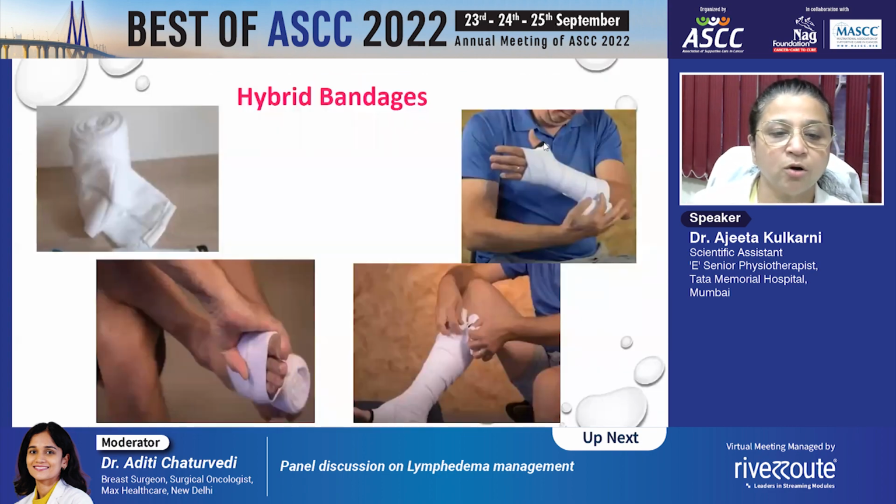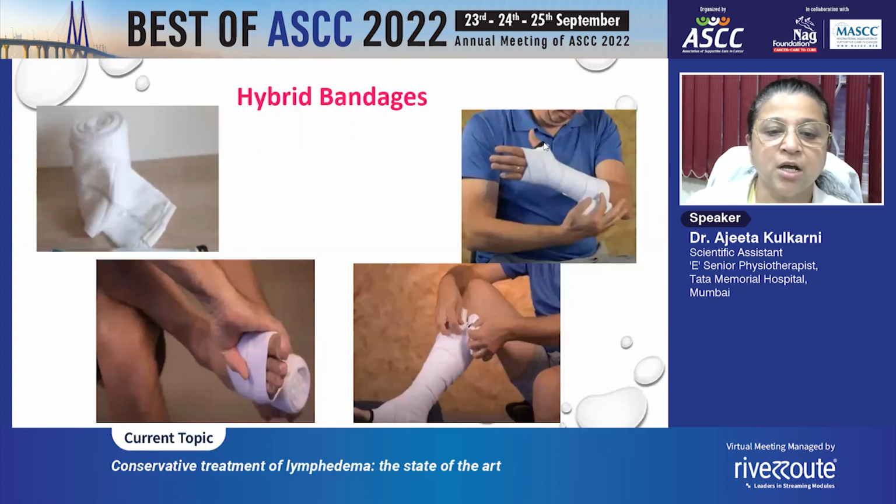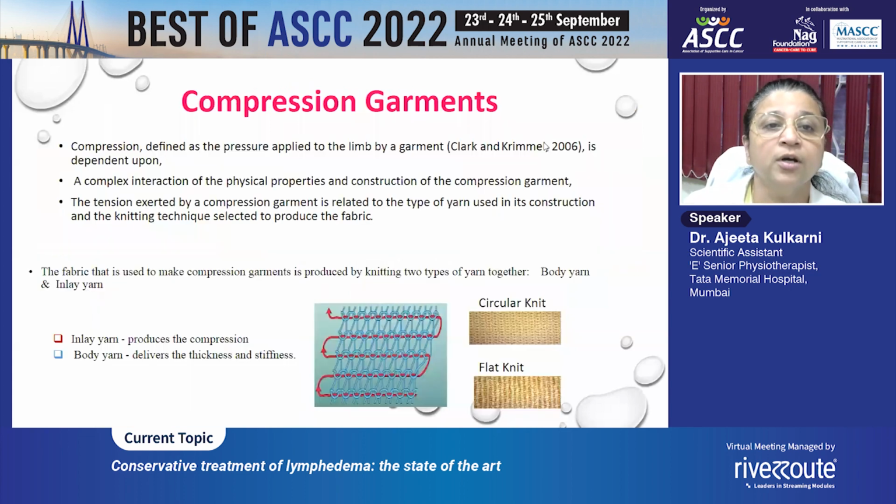Hybrid bandages, also known as fast and go bandages, are recently in the market, but they lack evidence. Hence, we have submitted a crossover study. The principal investigator is our head of physiotherapy department, Dr. Anuradha Daptardar. The study is to evaluate the acceptance and experience of hybrid bandages by the patients with lymphedema, effectiveness of hybrid bandages in limb volume reduction, and also to assess the quality of life.